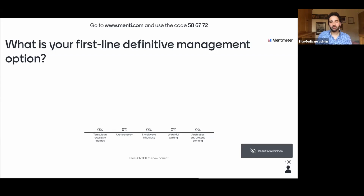Yeah, and that's a good point as well. In terms of contrast and non-contrast, you're absolutely right. As well as the fact you don't need contrast, if you have contrast, then you can actually miss stones because you've got a lot of white everywhere. So yeah, that's a very good point as well.